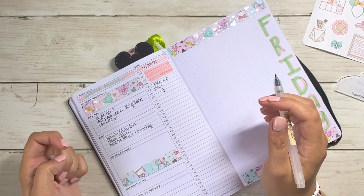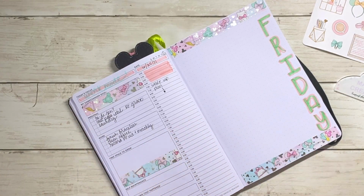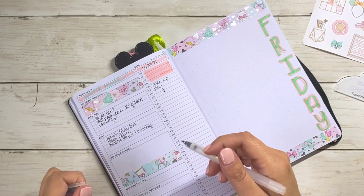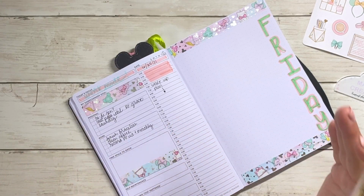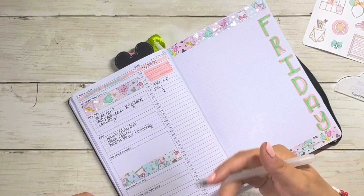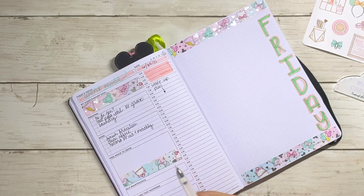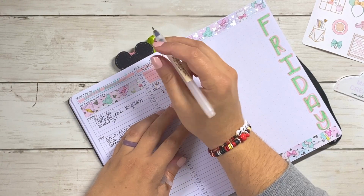And you don't have to do this if you're someone super fast and you want it started and finished within 5-10 minutes. You don't have to mess with this. But if you want the simplicity and the functionality and the minimalistic look with a little bit of edge to it and deco, then I would recommend doing this. It's a great way to jazz up a spread super easily. So I think for this one, I'm actually going to do cursive.